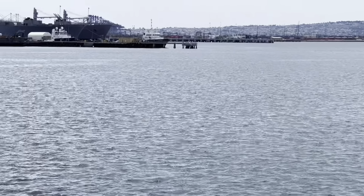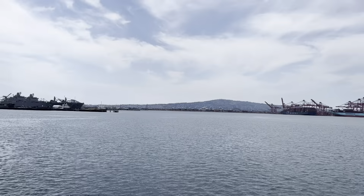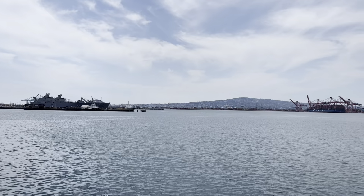That big hillside is Rancho Palos Verdes, and the bridge at the other end is the Vincent Thomas Bridge. That's how you get over to San Pedro.